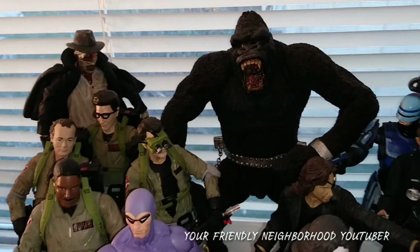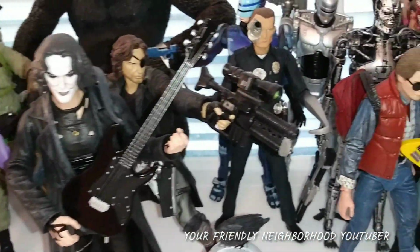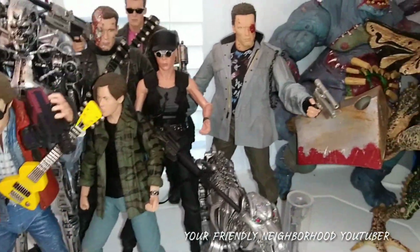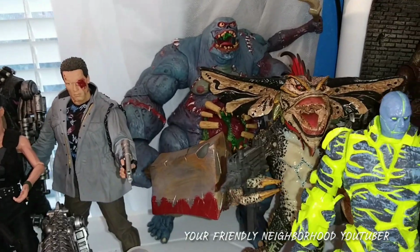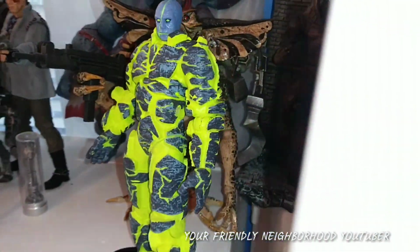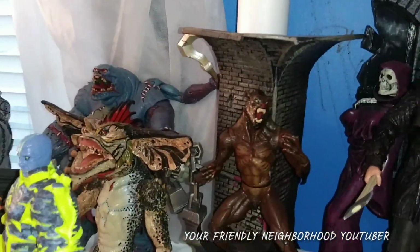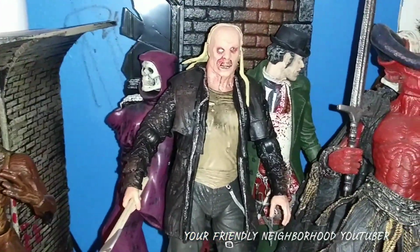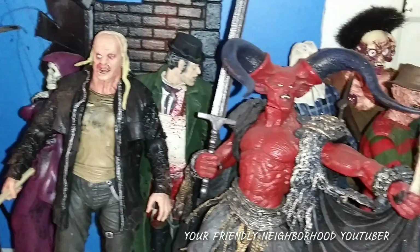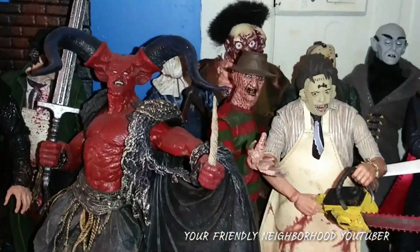Ghostbusters, Darkman, King Kong, Snake Plissken, The Crow, Phantom, Terminator, RoboCop figures, Michael J. Fox, NECA stuff, Gremlins, Stitches, Tron. We have one of the Lycans from Underworld, Jason, Jack the Ripper back there. We have Darkness, Lord of Darkness, more Jason figures, different kinds of Jason figures.